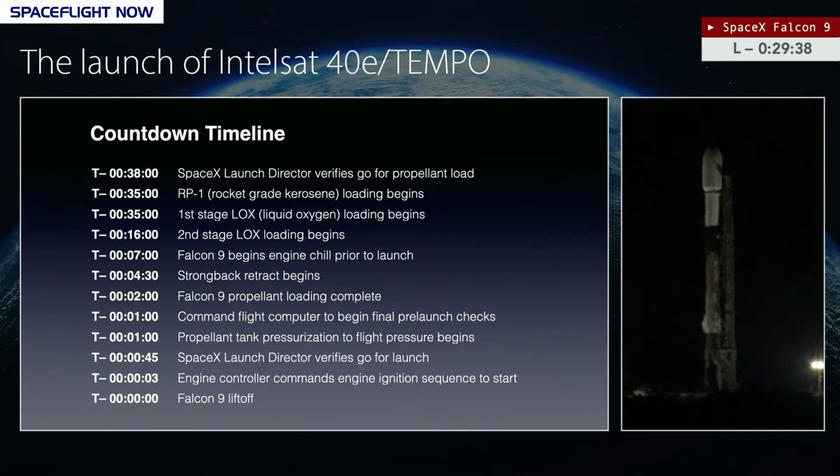We'll hear a call from SpaceX's launch director that they are go for launch, and then the engine ignition sequence should begin at T-minus 3 seconds. And then if everything looks good, hold down clamps will release at the base of the rocket. 4 of those release clamps will open to allow the Falcon 9 to begin its climb to space.